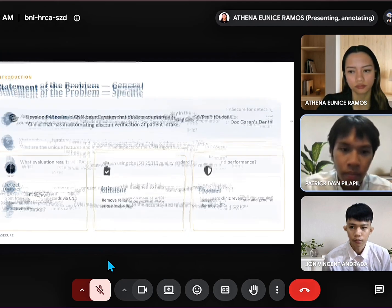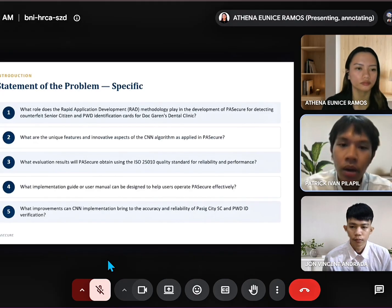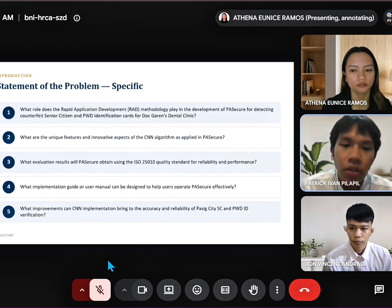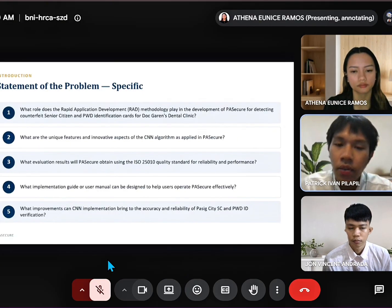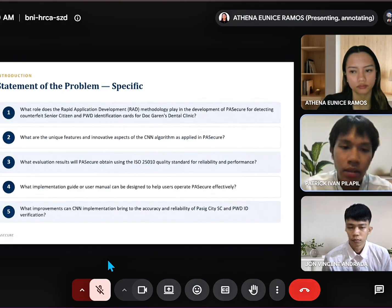Next. To make that concrete, we break the problem into 5 specific questions. First, how RAD helps us develop PASecure for the clinic. Second, what makes our CNN approach unique? Third, how we evaluate it using ISO 25010 for reliability and performance. Fourth, what user guide we provide for staff. Fifth, how CNN improves the accuracy of senior citizen and PWD IDs verifications. These 5 questions guide our design, development, and evaluation.